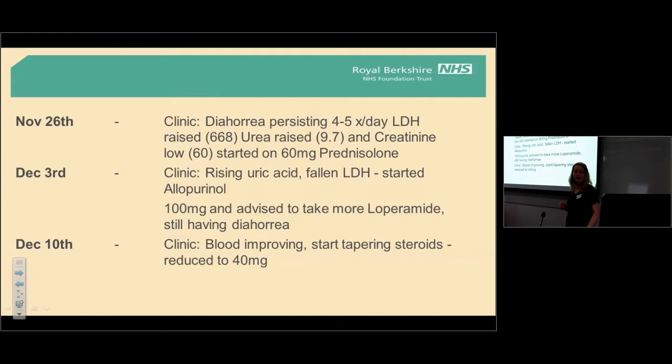Then on the 26th, his diarrhea was persisting, his LDH was up, his urea was up, and his creatinine was low. So we started him on 60 milligrams of prednisolone. Saw him in clinic on the 3rd, and his bloods were not as good. So we gave him some allopurinol and advised him to take loperamide because he was still having the diarrhea, but only 2 or 3 times a day. Saw him on the 10th, things were improving. During this, he didn't have his 4th cycle of Ipi. He only had his 3rd, and because of these problems, we didn't continue it.